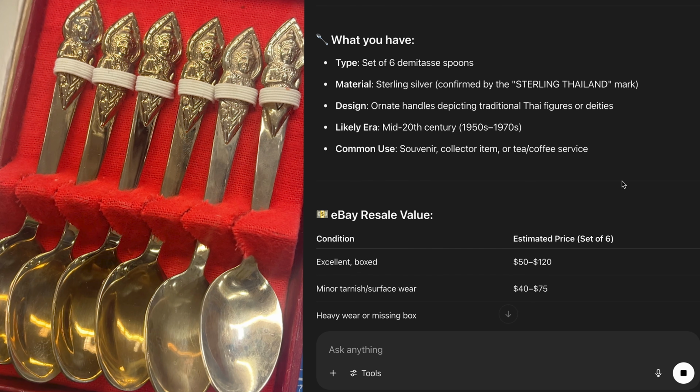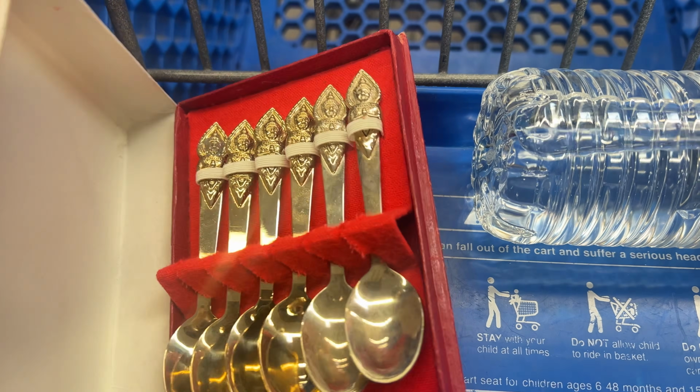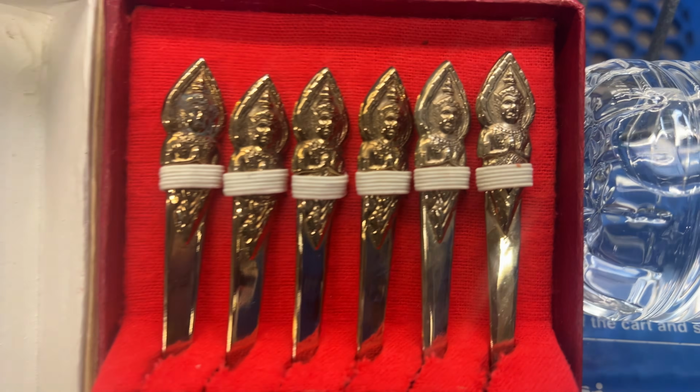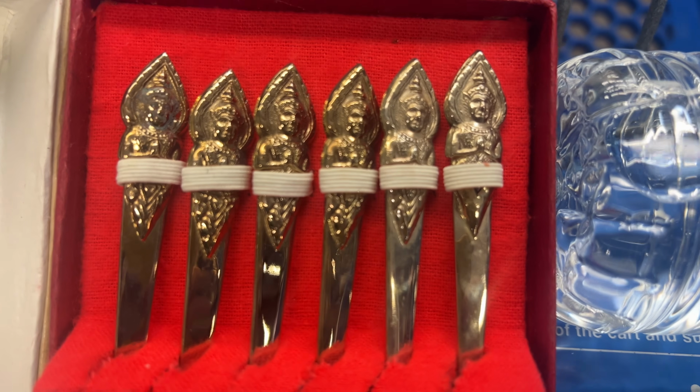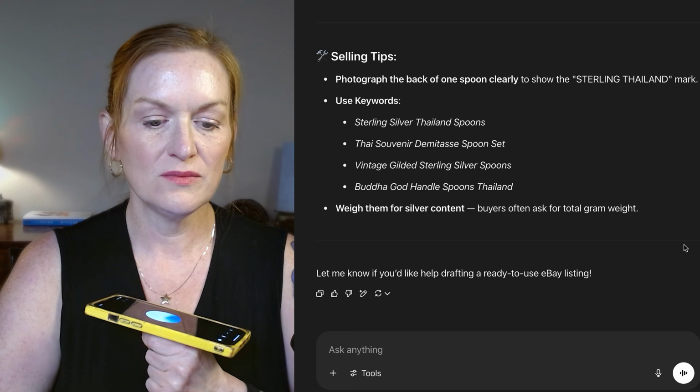Okay, what you have: set of 6 demitasse spoons. Condition, estimated price for 6 of 6. Excellent boxed, $50 to $120. Minor wear or patina, $40 to $80. Damaged or heavily tarnished, $20 to $40.